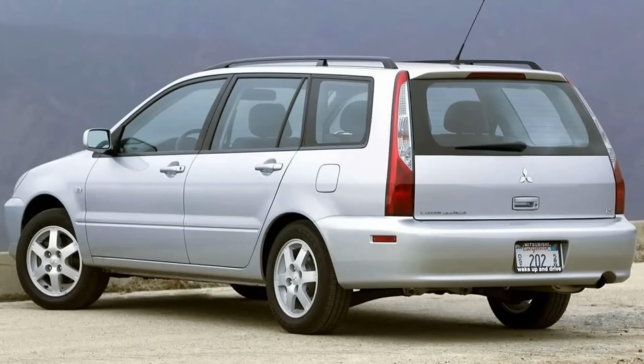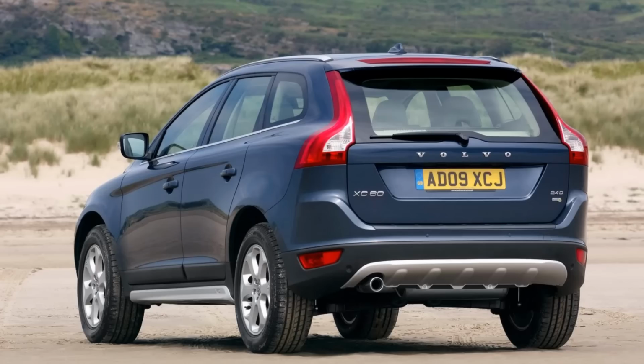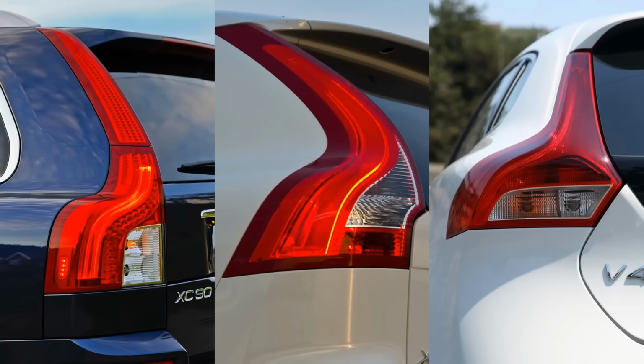And also Mitsubishi stepped into the game with their Lancer station wagon for the 2000 model year, and the rear end is almost identical to some of Volvo's station wagons. And this thing keeps going on. In 2002, Volvo released their first SUV, the XC90, with the iconic full-length taillights that follow the curves of the rear end. This car was joined by the smaller XC60 in 2008 and the compact hatchback V40 in 2012. These 3 cars feature variations of the Volvo taillight concept, and all have in common that the taillights follow the body lines and point upwards to the roof of the car in a straight line.